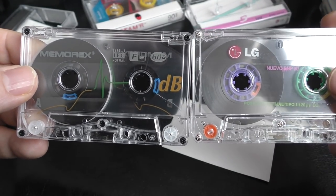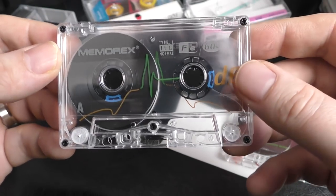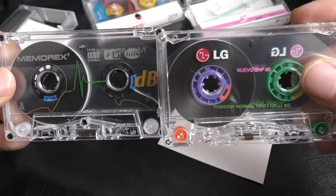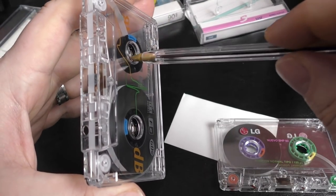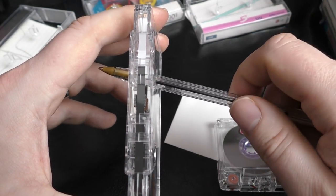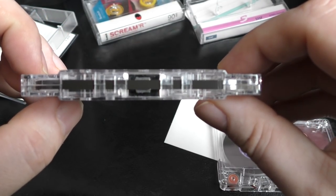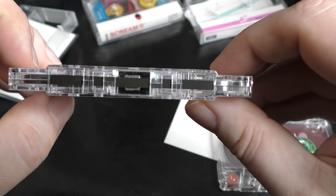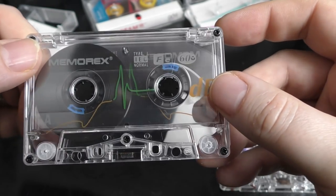And the shells are different on these. So I don't think this is SKC. I think, LG. The shells are different. The hubs are different. Let's have a look at the tape in this, though. Because, like I say, even though it's Chinese made, late Memorex, to me, have always performed superb. Now, that is very dark for type 1. That, to me, smacks of cobalt doping already. So might have to push this one a bit.